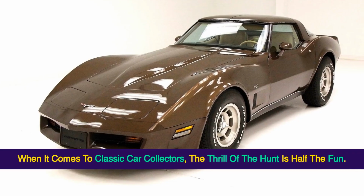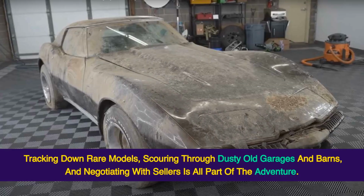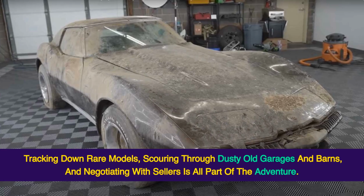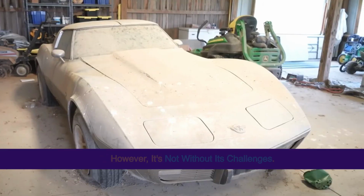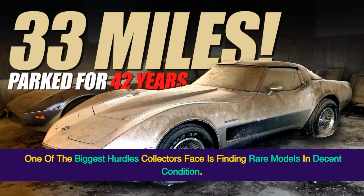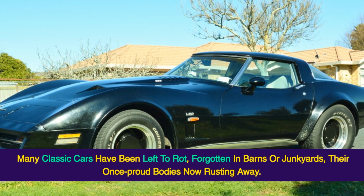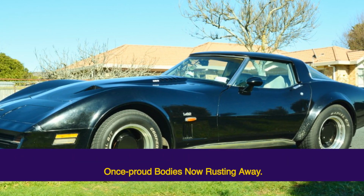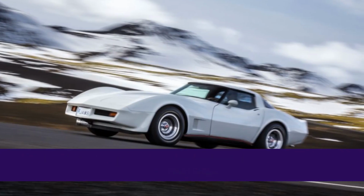When it comes to classic car collectors, the thrill of the hunt is half the fun. Tracking down rare models, scouring through dusty old garages and barns, and negotiating with sellers is all part of the adventure. However, it's not without its challenges. One of the biggest hurdles collectors face is finding rare models in decent condition. Many classic cars have been left to rot, forgotten in barns or junkyards, their once proud bodies now rusting away. Even if you do manage to find a rare model, there's no guarantee it'll be in good shape.